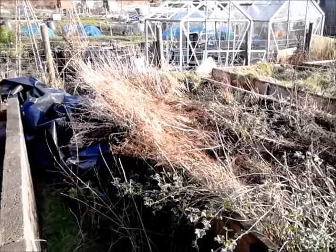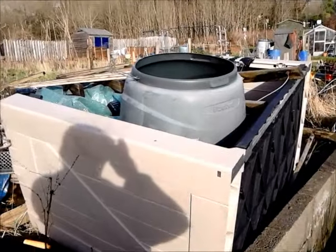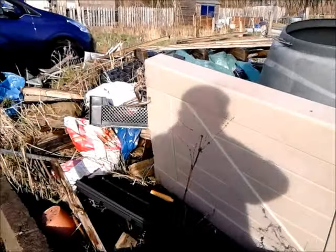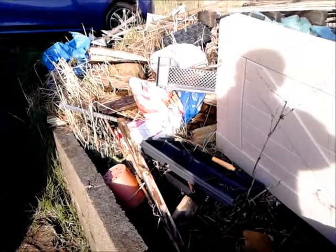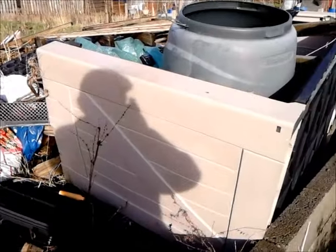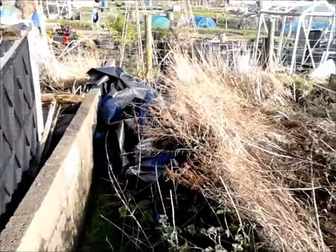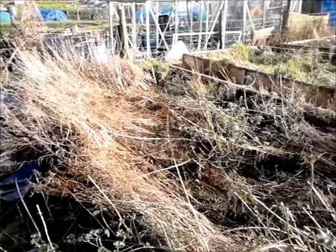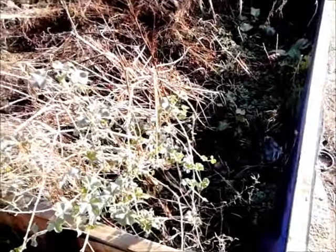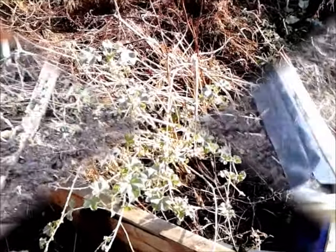Very overgrown. And another task that I need to get cracking on with at some point soon, that's me in the shadow there, is clearing this lot. Because it's going to be very difficult to work here with that lot in the way really. So without further ado, I'm going to get my wellies on and get stuck in, and I'll see if I can record a bit after when I've done some.